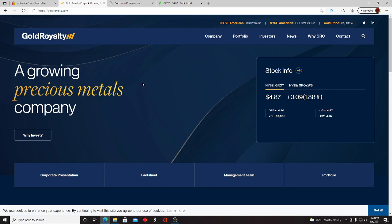So this is the company. This is Gold Royalty Corp. Their ticker is GROY. It's currently trading at $4.87. Super affordable on the New York Stock Exchange. And you can actually find it on Robinhood, which probably means you can find it on any brokerage, really. So very easy to find, unlike the last one we did that I highlighted. It was a little bit harder to get. This one is very accessible.